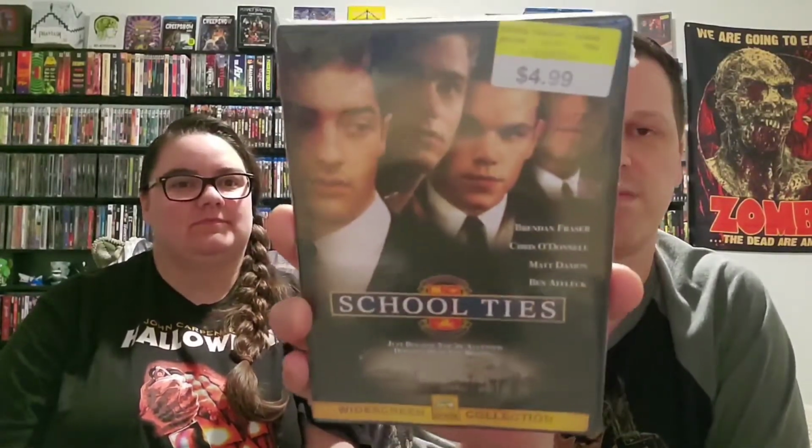And last but not least, this one is resealed by Movie Stop, I could tell. It has an old Movie Stop pricing tag on the top here and on the back, which is cool. Yeah. One I've always wanted in the collection, but I just haven't seen it in the wild, and I haven't bought it online. This is only on DVD too. This is Brendan Fraser, Chris O'Donnell, Matt Damon, and Ben Affleck in School Ties.